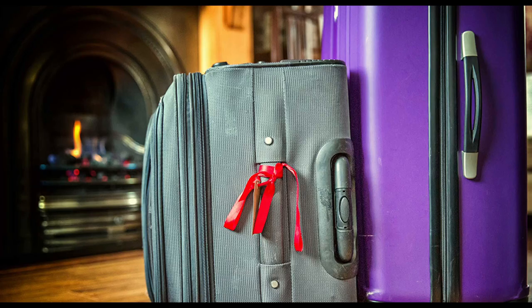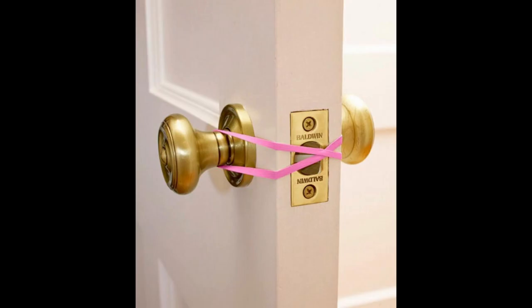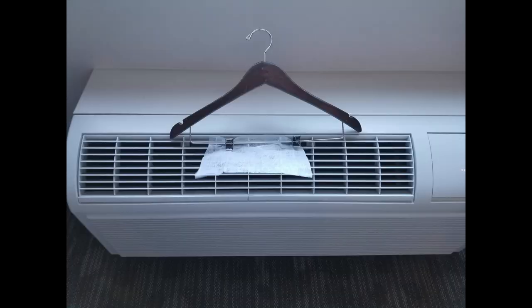Attach your luggage with a small piece of vividly colored fabric. Checking to see if your bag is there or not saves a lot of time. To prevent a door from latching, use a rubber band. Is the smell in your dorm bad? Turn on the air conditioner by tapping a dryer sheet on it.